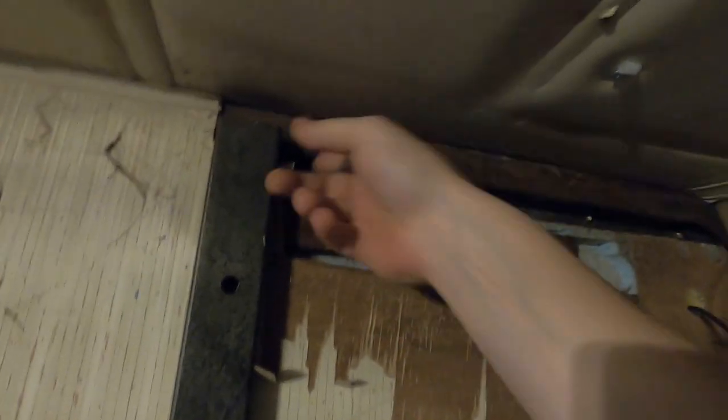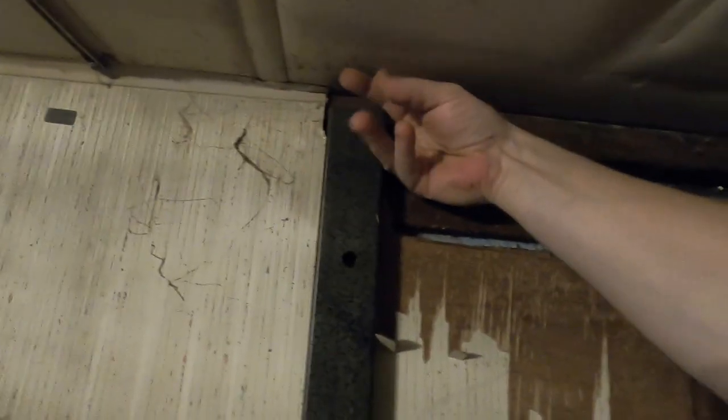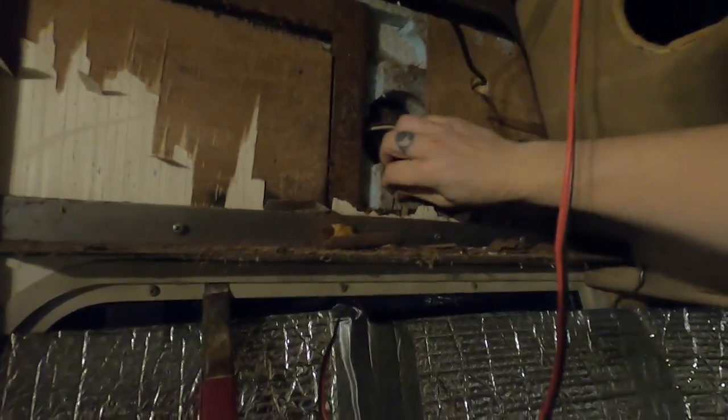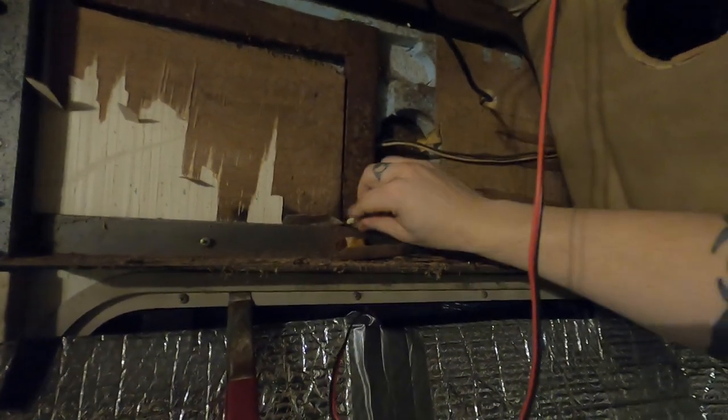Bunch of scammers trying to get your money. Only thing they did right was put a Chevy underneath it. Oh yeah, I'm gonna be doing some foam, fill some spots in with some foam. That's gonna help out a bit for keeping the cold out of this RV, keeping the walls from rotting. There's a gap in there too.